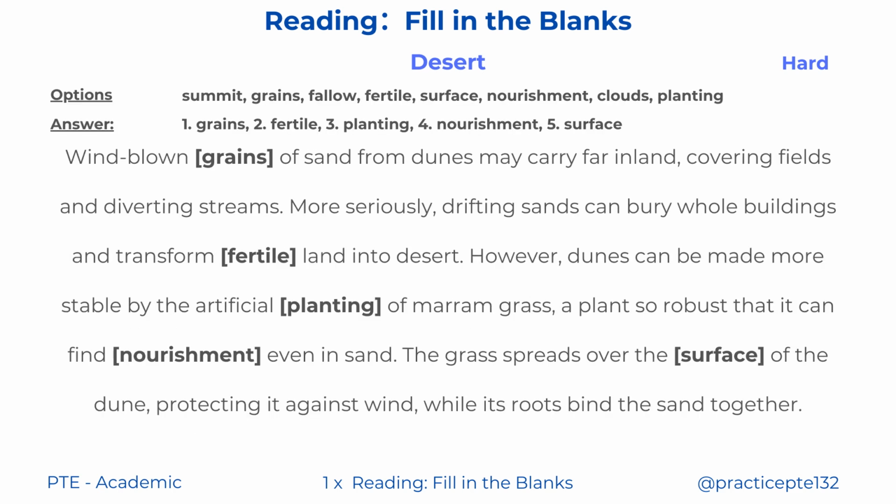The first blank should be filled with grains because it refers to particles of sand that can be blown far inland. The second blank should be filled with fertile because it describes productive land that can be transformed into desert by drifting sands. The third blank should be filled with planting because it refers to the introduction of marram grass to stabilize the dunes. The fourth blank should be filled with nourishment because it describes the sustenance found by the grass even in sand. The fifth blank should be filled with surface because it refers to the top layer of the dune that the grass spreads over, protecting it against wind.